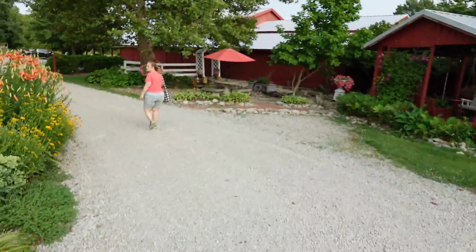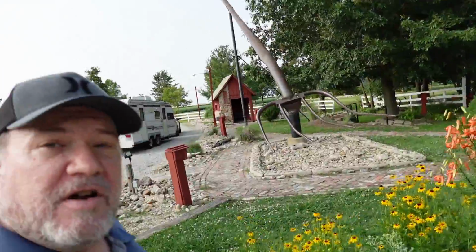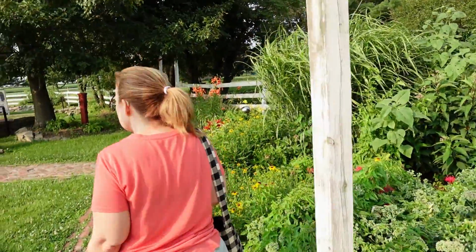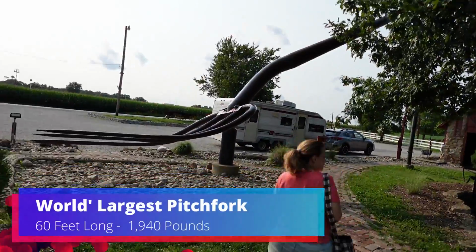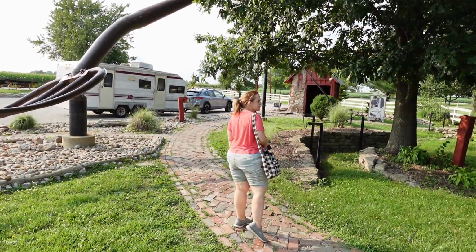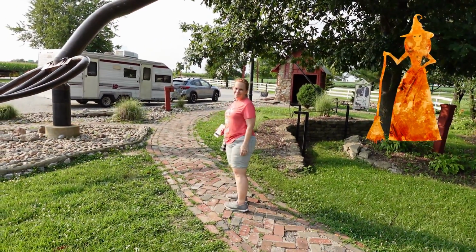My lovely bride is walking way far away from me. And she's hungry. She actually just wants to go to the restaurant. She doesn't really care about the world's largest anything, other than she has the world's largest appetite right now. That's pretty big. You know, if it was the world's largest broom, I would have so many more jokes.